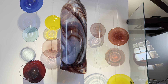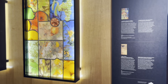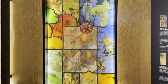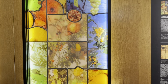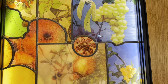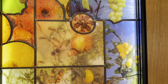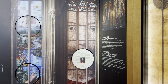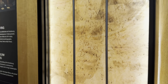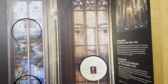I need some of these for my window. My windows face south. How beautiful would that be? And this is Strasbourg Cathedral, which I've been to. And here are examples of the glass, which I'll show you the windows here in a second. But look what it is up close. It's usually more of a photo. Done 2014. It's only 10 years old. But if you get close, you see faces. Faces on here that make up this window.